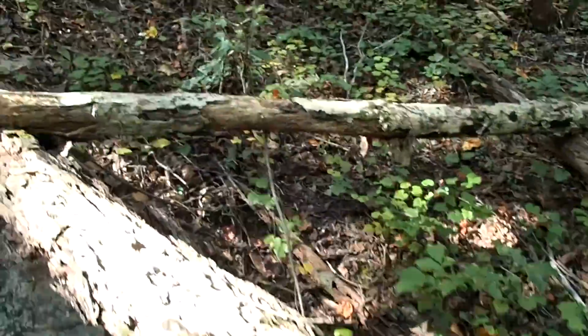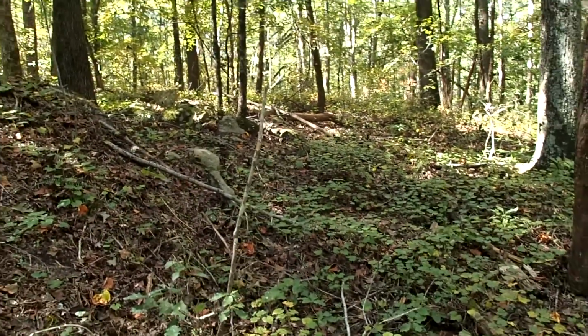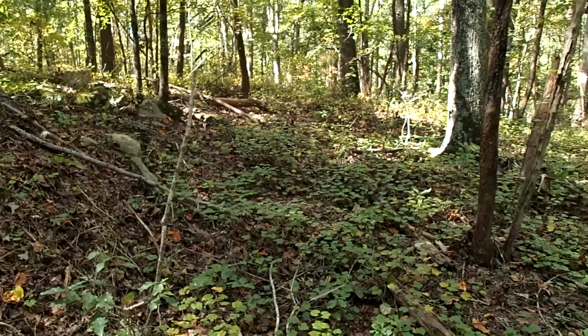I'm hoping we'll get onto some nice old house sites. Have a lot of land to cover. Looks like there's a dead tree up that way. So, no telling what we'll find. This is a cool looking place.